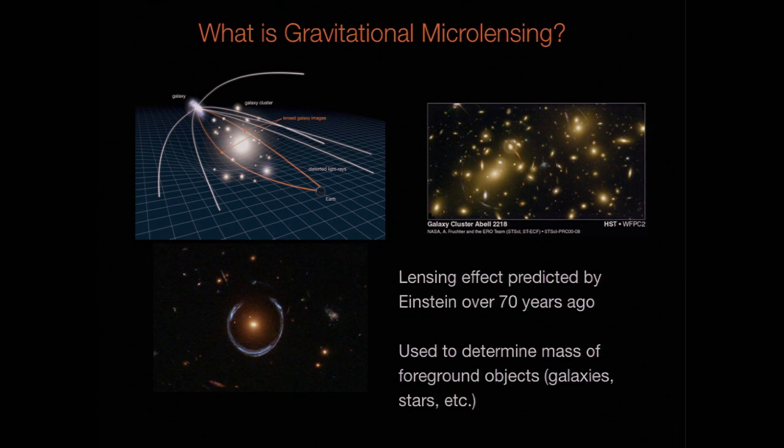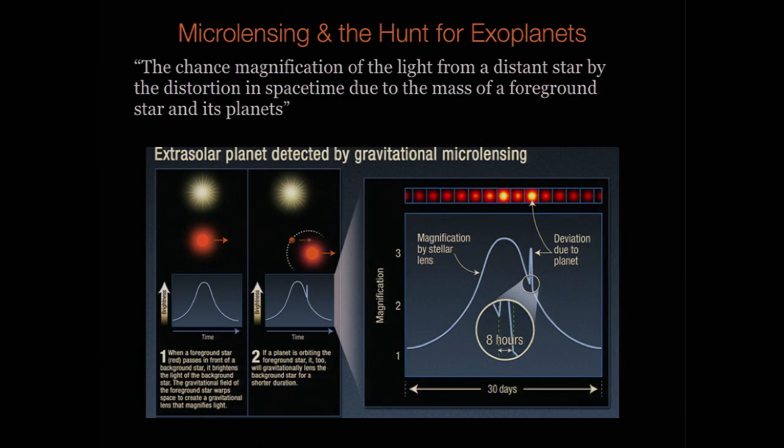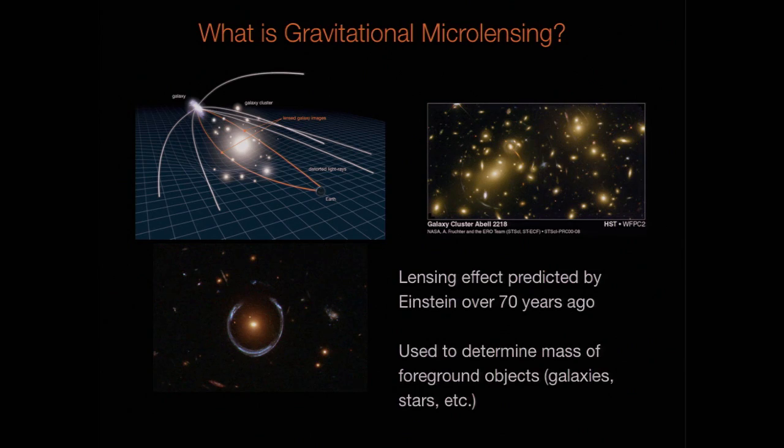So if you have a lot of gravity and you have a background star, or a background galaxy as traditional microlensing, the light from that galaxy is going to be bent, it's going to be focused. And so you see that light, these background galaxies, as brighter than they would actually be. This is the traditional gravitational microlensing. It's been used for a long time to weigh foreground galaxies. You can understand the mass of things by how much they bend the light.